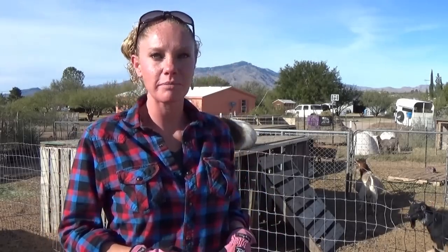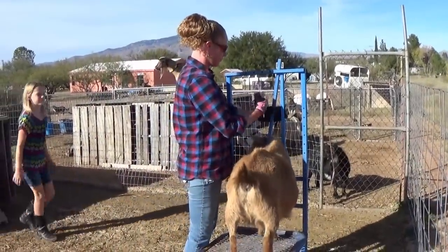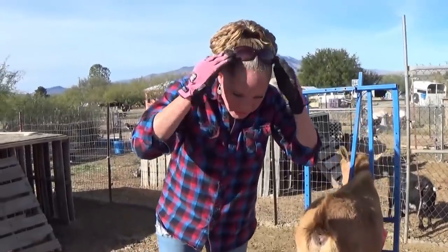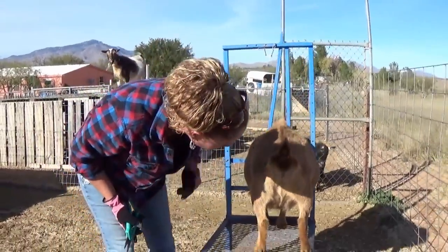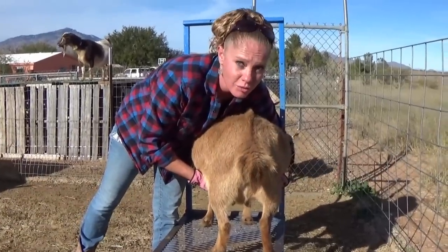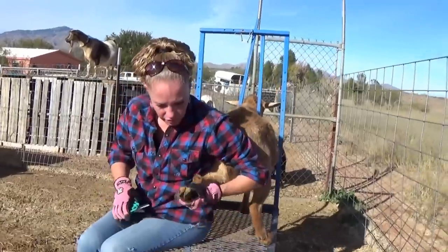We're going to start getting their hooves trimmed. Come on, girl. It's been a while since she's been up in the stand. Oh, look at her. Good girl. Miss Anna here is the one that needs Lucky to get her bred, because he won't take no for an answer. She's a chunky girl, but she is the last one due here in the herd. March 22nd is her due date. So, she's a little bit chunky. But let's get your hooves trimmed, girl.